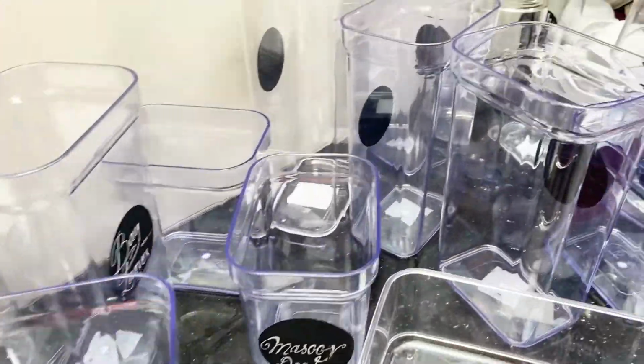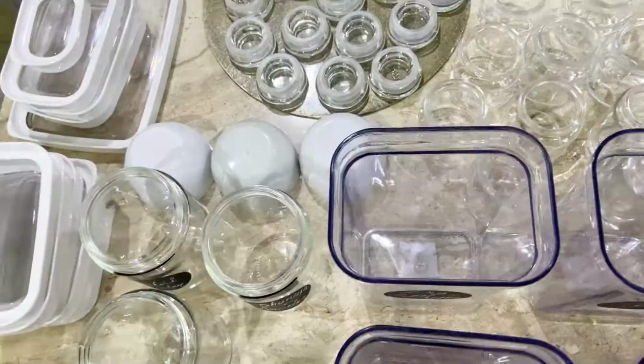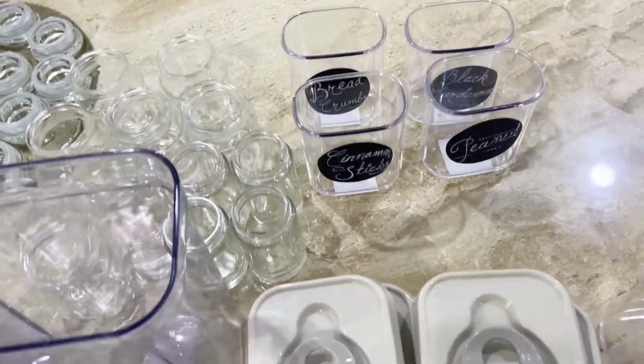Before restocking the grocery, wash or wipe all the containers. I prefer to wash them once a month. Whenever you wash containers, let them air dry. Never wipe them off with the help of a paper towel or a cloth.